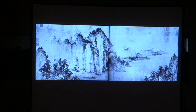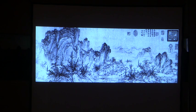And I'm going to show you some paintings from the Jin that don't look anything like this, but you will see the same kind of approach to how the ink is actually manipulated with the brush on the paper. This is another very good example of that technique that I'm talking about, that style.